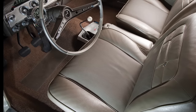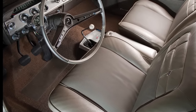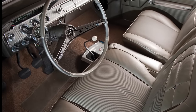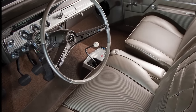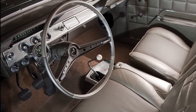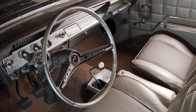Motor Trend magazine back in the day, with a 409 horsepower 409 V8 and four-speed manual equipped 1962 Impala SS, obtained 6.3 seconds from 0 to 60 miles per hour and 14.9 seconds at 98 miles per hour.